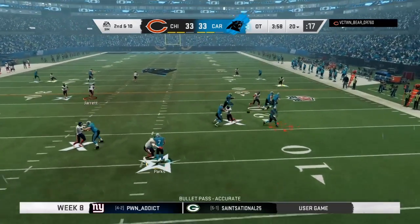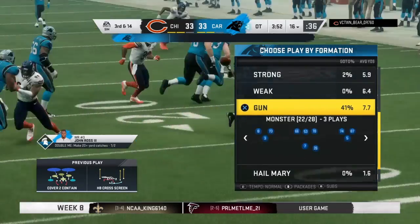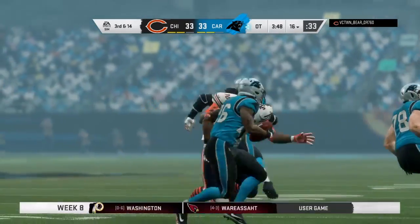Now a first throw here in overtime. Now they set up the screen. That's complete. And they'll blow that one up back at the 16-yard line. That'll wind up going for a loss of 4. And that'll force upon him a 3rd and 14.